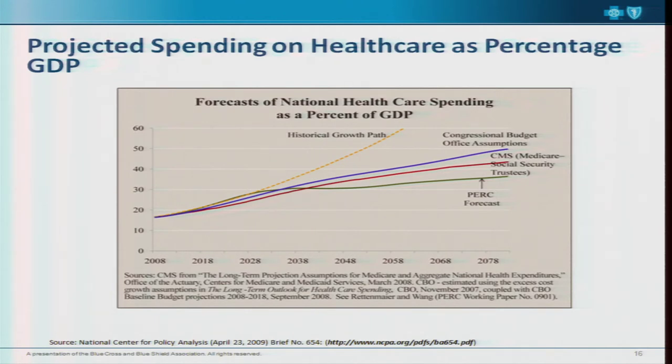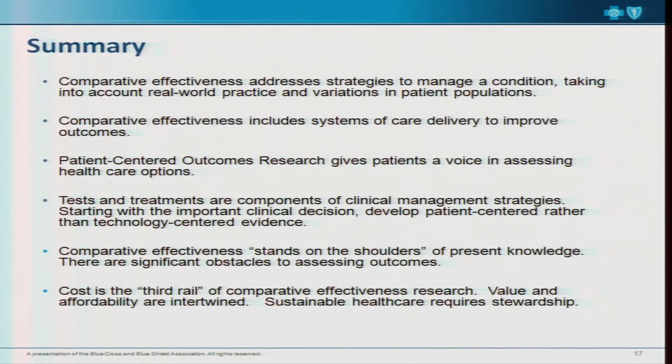Everybody has their own projection, but you can see the projections have in common that, left to present trends, healthcare spending could potentially eat up the entire gross domestic product. That's obviously unsustainable. Our position in world markets has changed. We need some way of dealing with this.